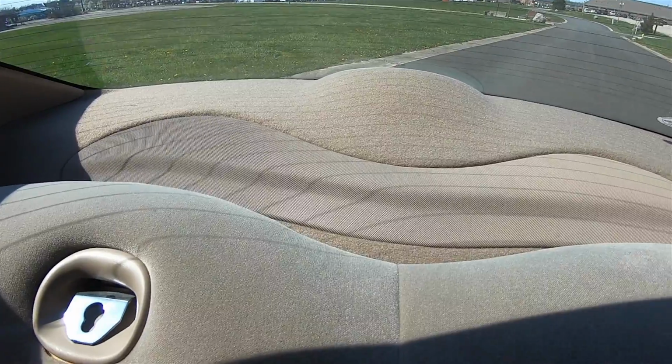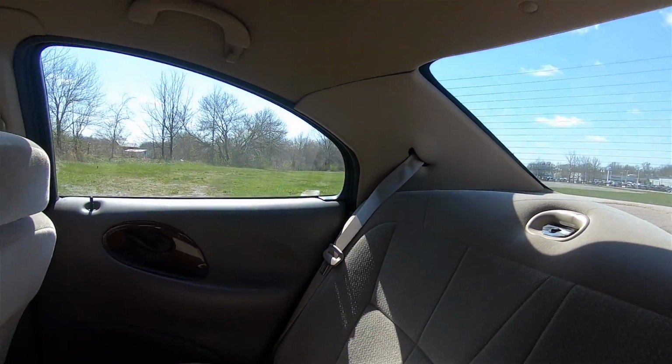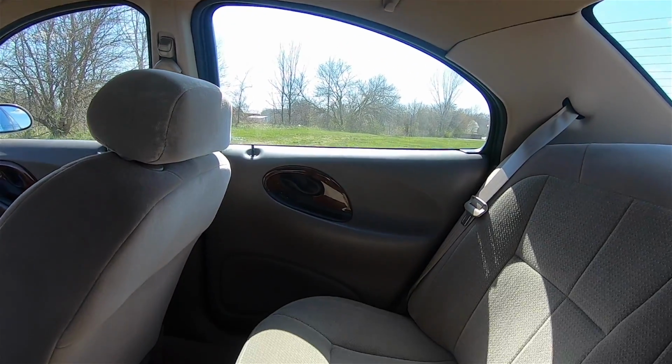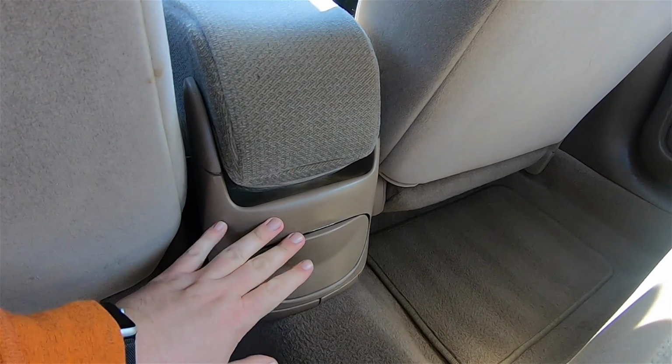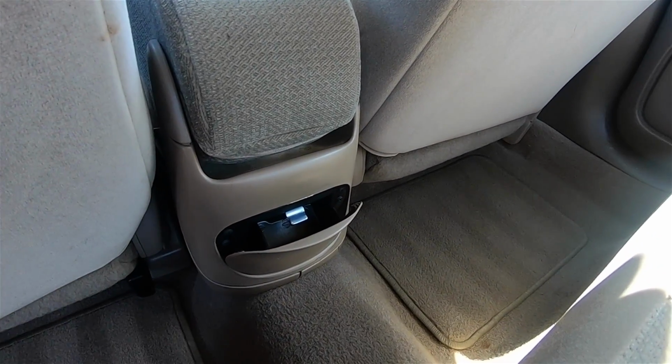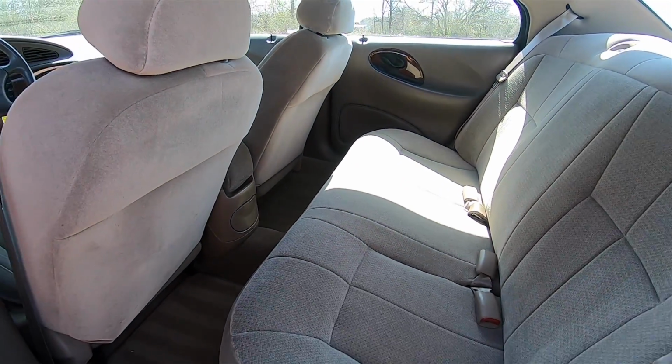Stereo speakers in the rear shelf. Nice amount of headroom. You've also got overhead assist handles. There are no rear passenger air vents in this vehicle. There is, of course, an ashtray, however. And no seat back map pockets as well.